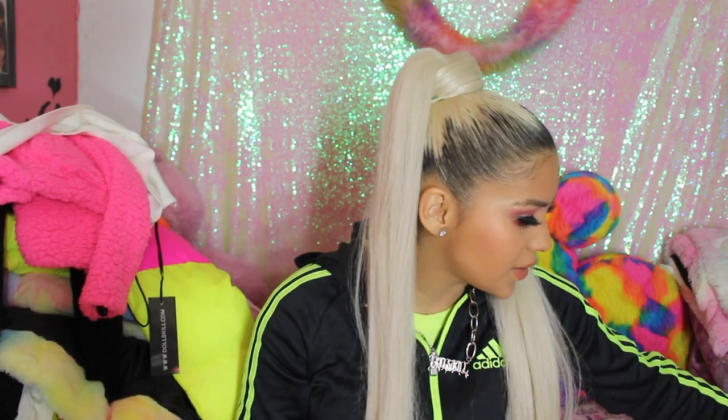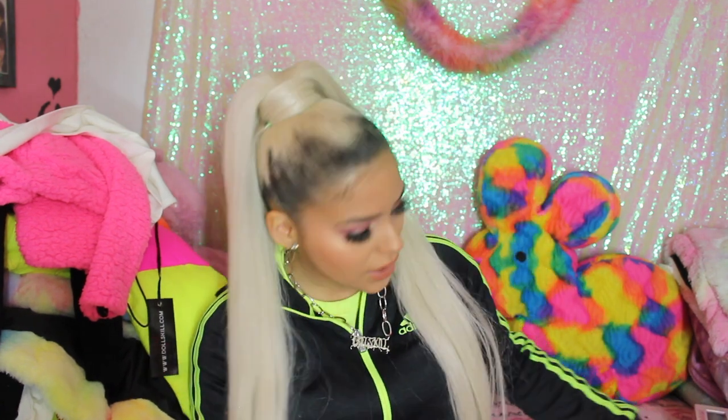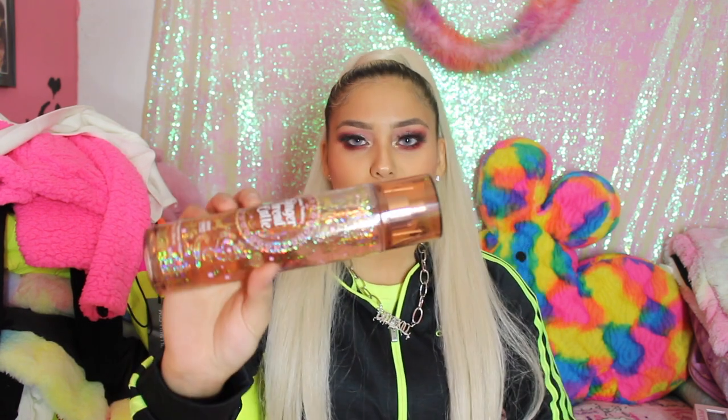Alright, so I have a couple of things left, but they're not clothing items. They're just some little goodies. So I got these from Bath & Body Works. I usually don't shop for myself there, but I really wanted the Christmas smells. So I got gingerbread latte. This smells so good. This is the one that I've been wearing since I got this.